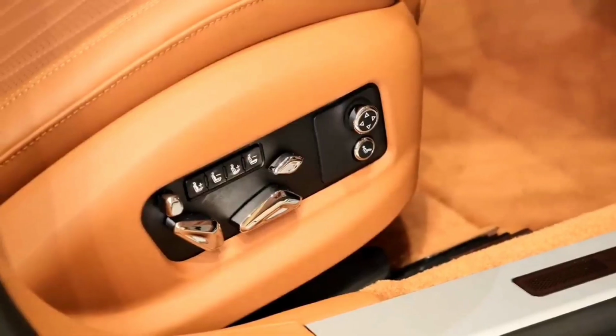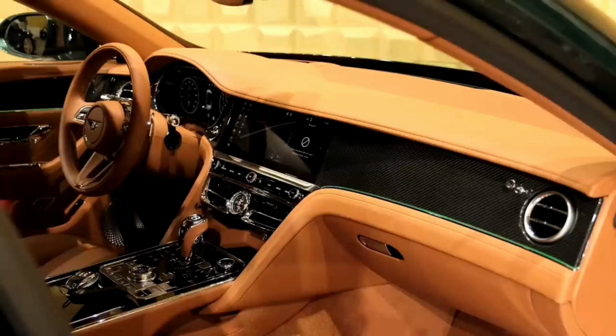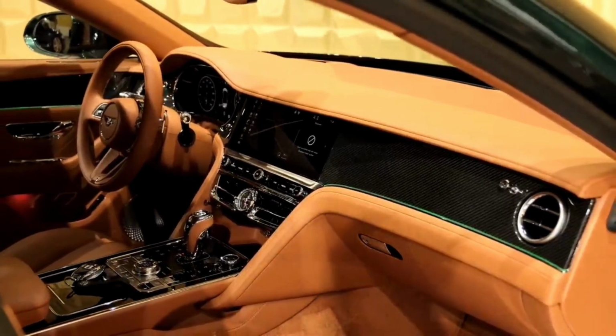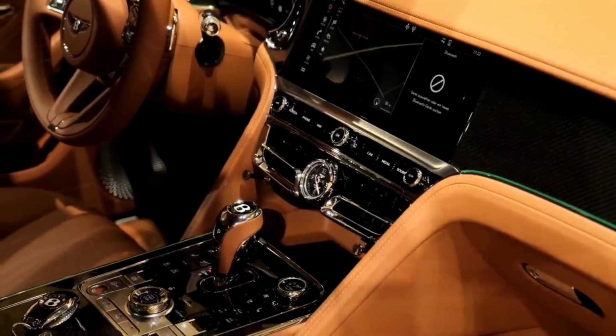Even though it's Bentley's entry-level limousine, the Flying Spur offers an interior of genuinely luxurious ambience and feel, kitted out as it is with soft, beautifully stitched leathers, authentic, natural veneers, and eye-catching and tactile metal brightwork.